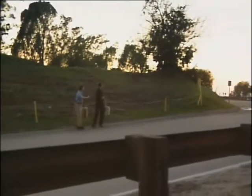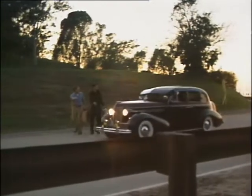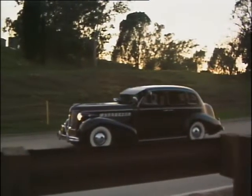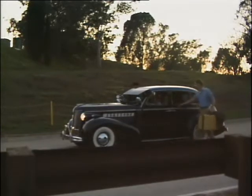Oh, here we go, right here, right here. Oh, come on, baby. Please. Hello! We're going as far towards St. Louis as you can bring us. Yeah? Oh, great. Hop in, man.